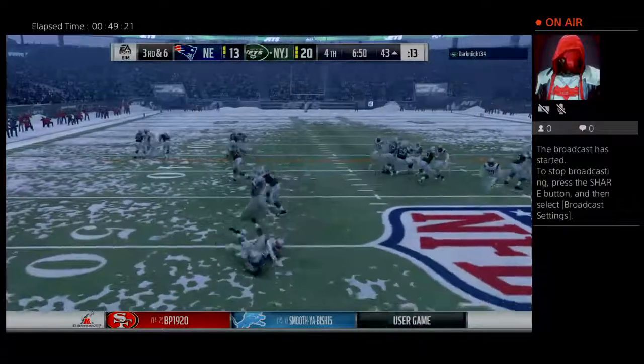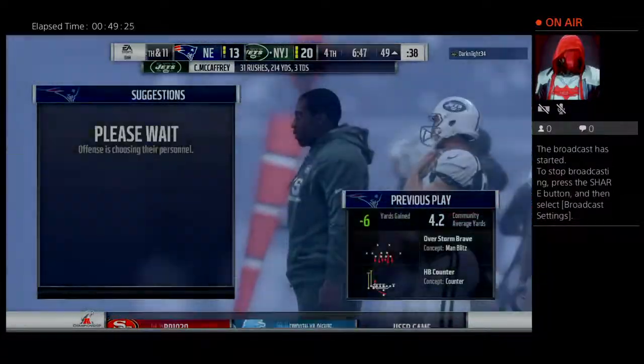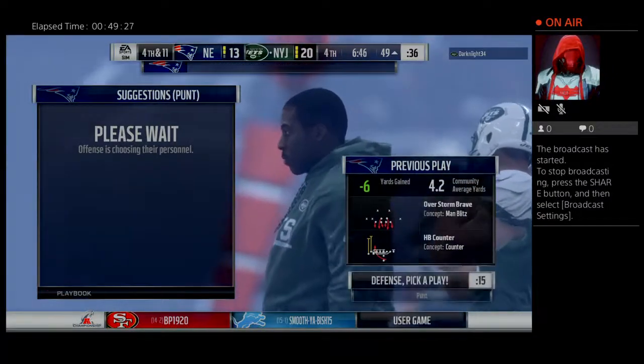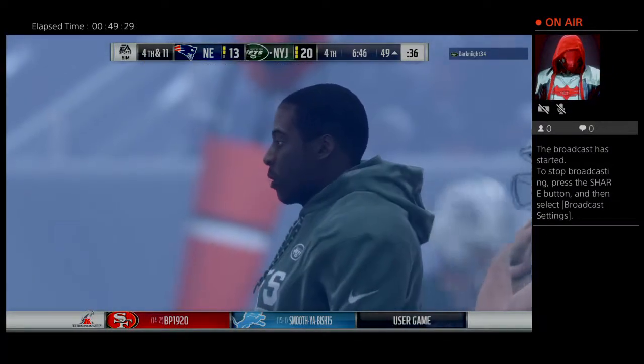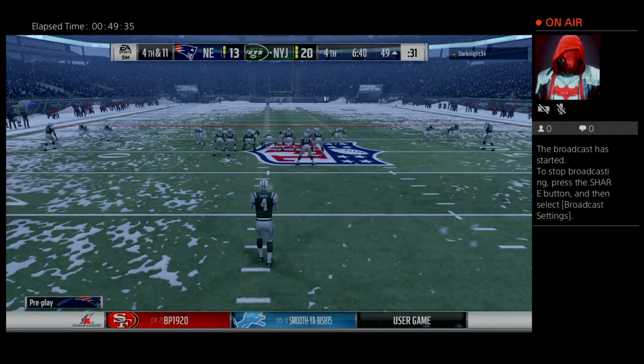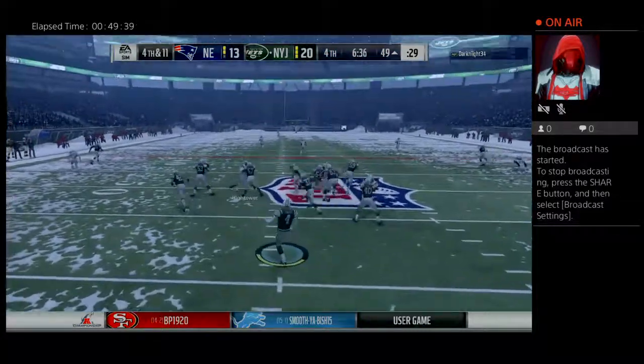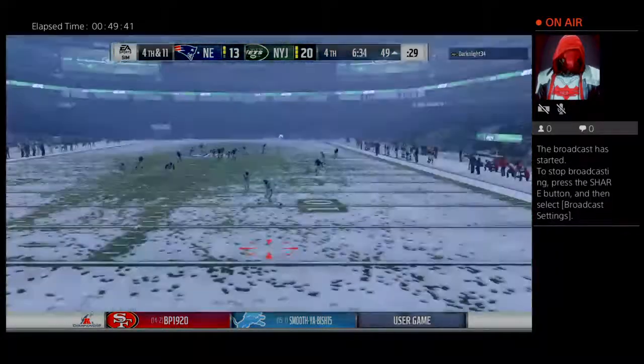Out of the pistol, McCaffrey. And that play will go nowhere. Losing yardage back near midfield at the 49. They lost a big chunk, 6 yards there, and it leads to 4th down. Here's Lachlan Edwards now as he's on to punt for New York. And he'll get this away into the icy winter air.